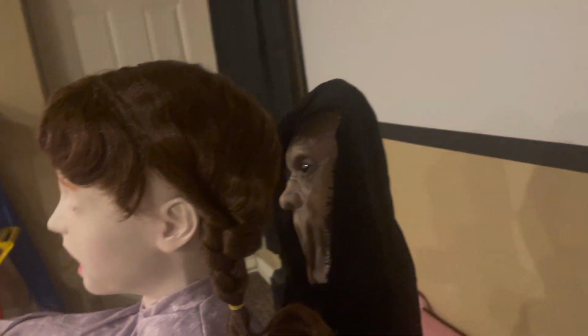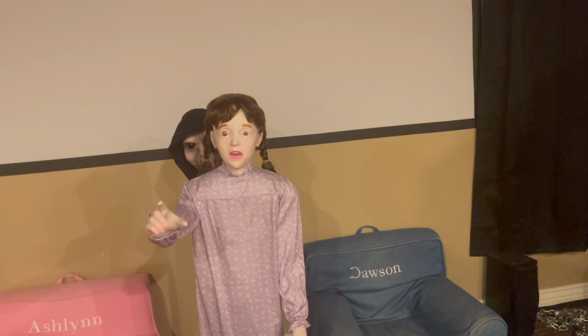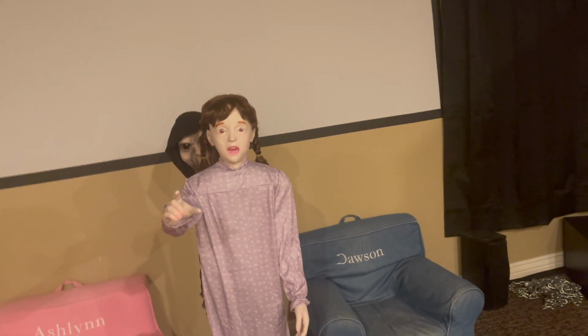But yeah, I do think the Reaper could add more to it. I understand I can't really do too much to it, but maybe a full cloak, at least to the bottom of it, because you can just tell they cut it off right there. It looks kind of weird, but it's okay. I can see why they did that, but it is kind of cheap. Also, the little girl is just pretty basic.